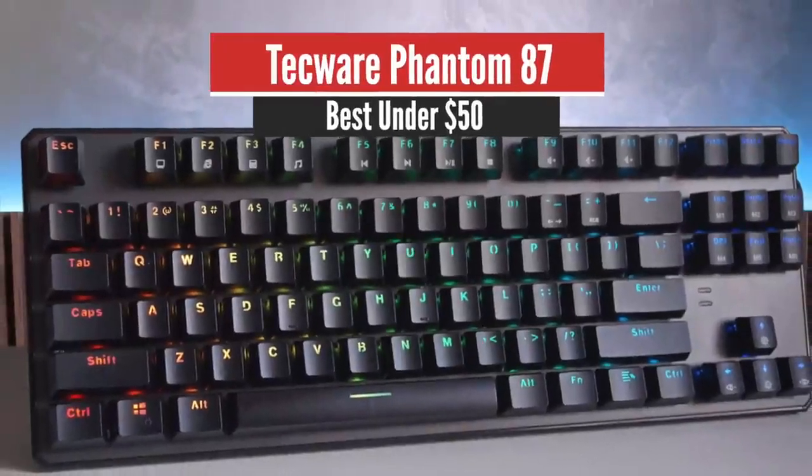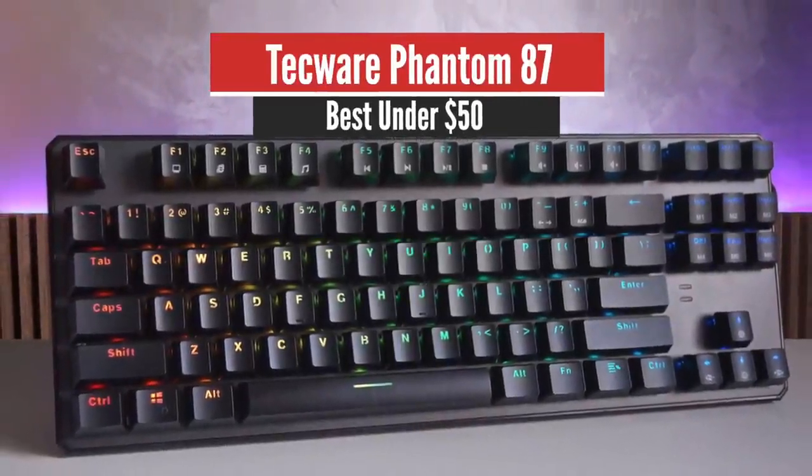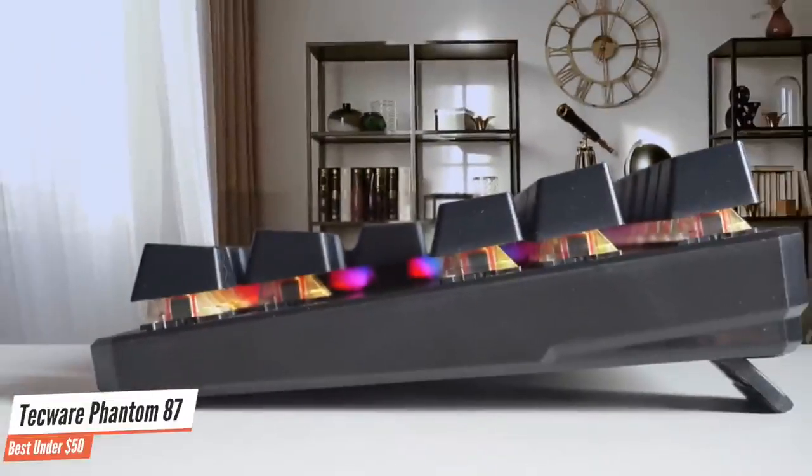The number 5 is TechWear Phantom 87, which is the best under $50. The brand might not be a household name, but for the money, it delivers more than you would expect. It is a 10-keyless keyboard with a small and compact body, pretty light, beautiful design, and not so many features, but for the price, just perfect.